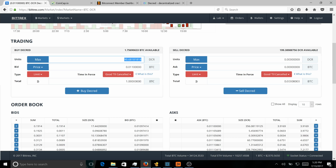On the reverse end of it, if I want to change this to 100, which I do because I actually want 300 Decred is what I want to hold. And this is going to be about a 3 to 4 month hold investment. I just think Decred is going to do really well because of the community behind it. It has a lot of open governance and voting in the Decred system.